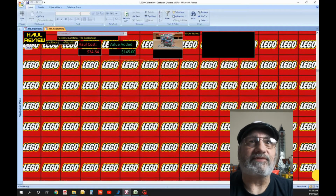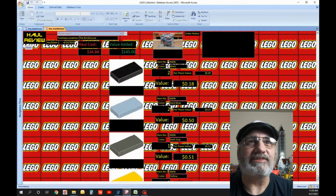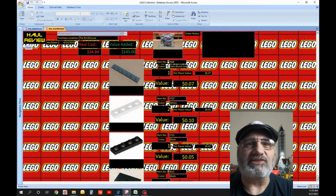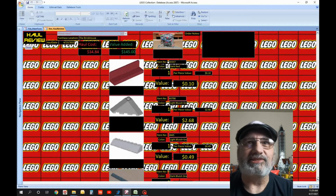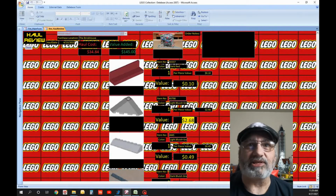So let's take a look at further here. I only had a few other items out of this haul. And a lot of it's because certain pieces are rare, and it may not be something that somebody may have thought of. Like, here's a piece right here. For this light bluish gray slope, it was a $2.68 value. Outstanding value, if you ask me. That's incredible. I didn't even realize that it was that rare of a piece, but it's obviously pretty rare.